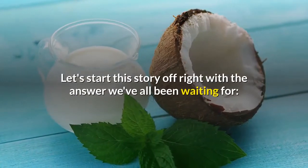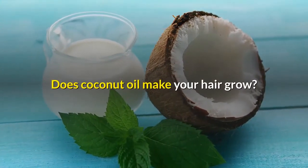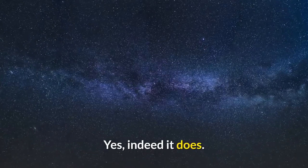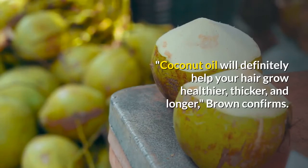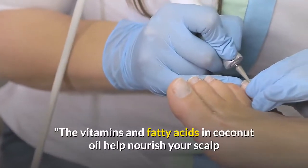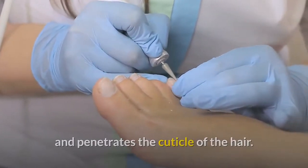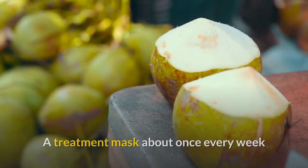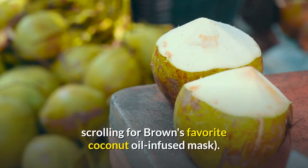Let's start this story off right with the answer we've all been waiting for. Does coconut oil make your hair grow? Yes, indeed it does. Coconut oil will definitely help your hair grow healthier, thicker, and longer, Brown confirms. The vitamins and fatty acids in coconut oil help nourish your scalp and penetrate the cuticle of the hair. A treatment mask about once every week or 2 weeks for 5 to 10 minutes will do the trick. Keep scrolling for Brown's favorite coconut oil infused mask.